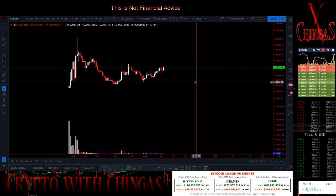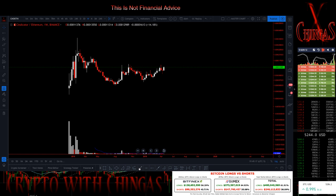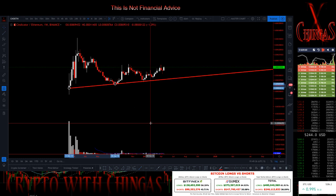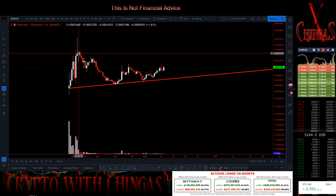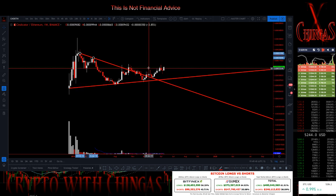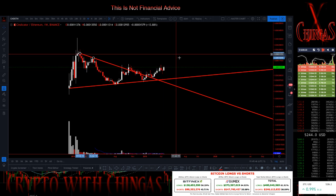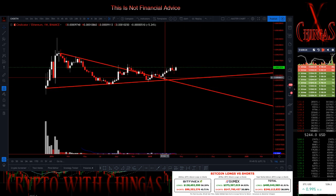Sure, we all see the big, giant, symmetrical triangle here, but we might as well draw it on anyway. Well, got your break, and you got your retest, and you got your push. This is the weekly chart, by the way. So overall, that's okay. It's good.